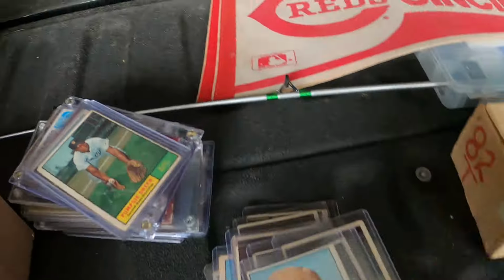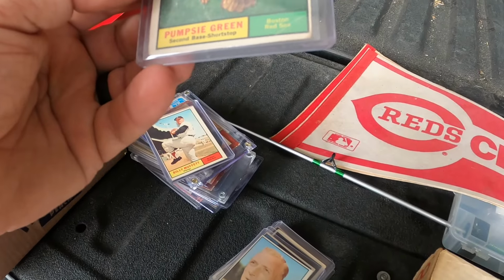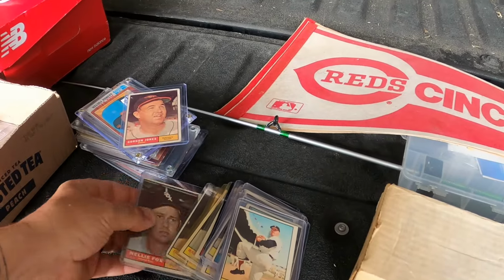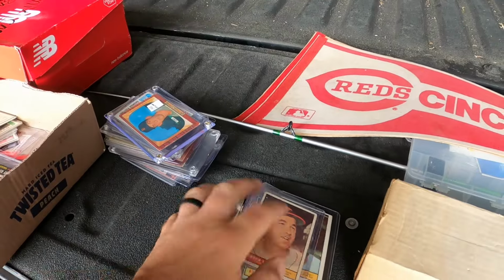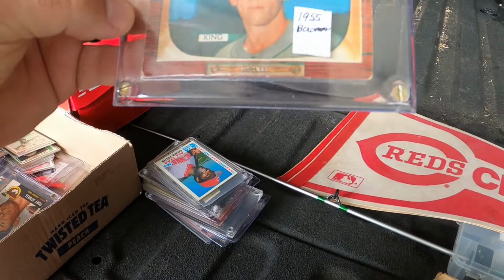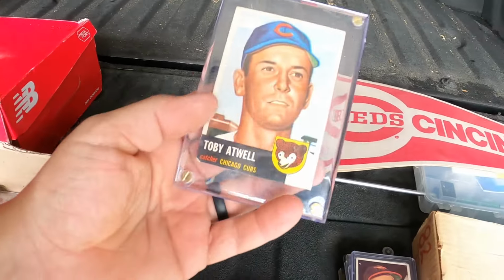61s Topps. Not in bad shape. I didn't see any with creases, but now I said that, there's one crease here. But the only person in here that was worth anything is a Nellie Fox. The others are no names. I paid 5 bucks for this 55 Bowman. There's another one. I paid 5 bucks for this one too.